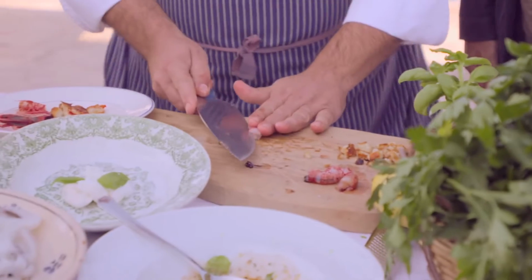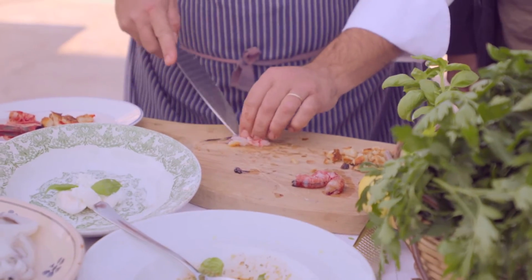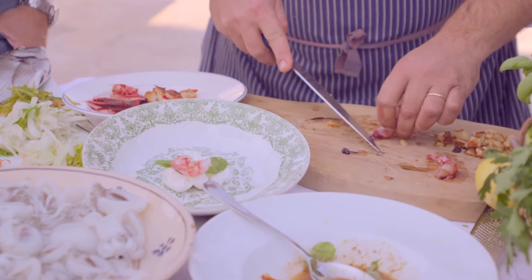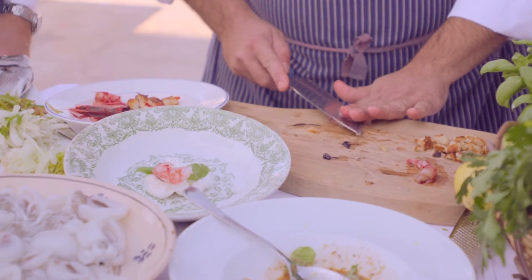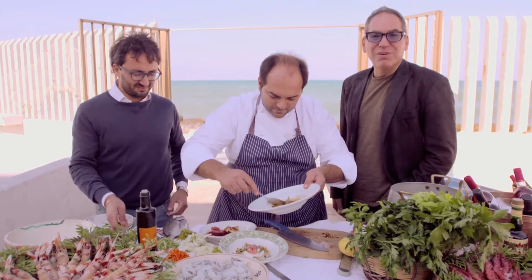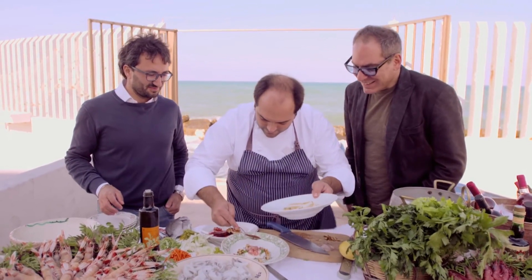And now the gambero rosso. Pulling out the veins. That's actually the digestive tract. So a lot of times it has a little bit of sand in it, so you always want to pull that out. And now this will go. Amazing.